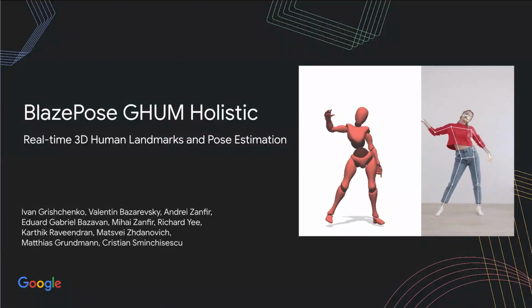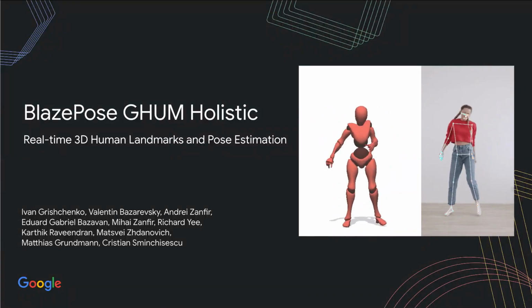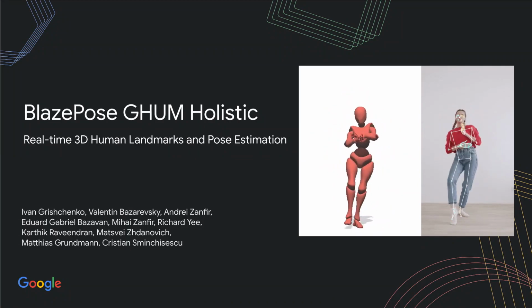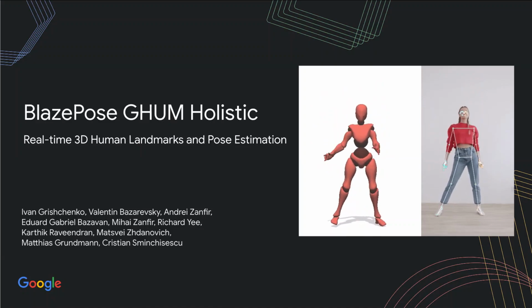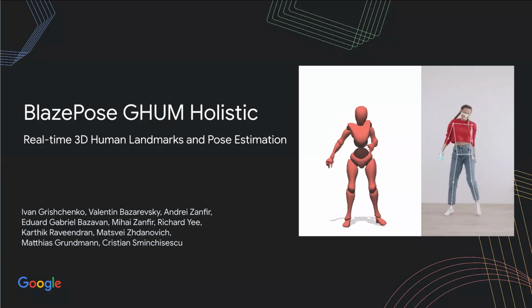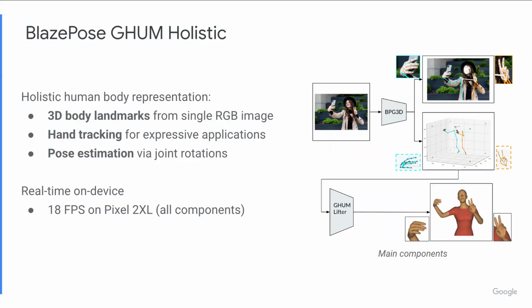Hi, today we present BlazePose GHUM Holistic, a pipeline for real-time on-device 3D human landmarks and pose estimation, explicitly designed to enable motion capture applications like avatar control, fitness tracking, and AR/VR effects. As part of our solution, we update BlazePose model to predict 3D body landmarks, extend pipeline with 2D and 3D hand tracking, and obtain higher-level semantic body representation via joint rotations, all from a monocular RGB image right on user's phone or in browser.